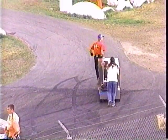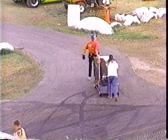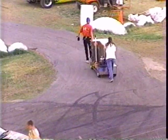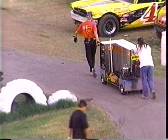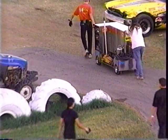However, in the meantime, do not forget the late models. They'll be back. And a big show we have scheduled out here for September 1st. September 1st, that's coming up in just a couple of weeks. 100 laps, that's the third leg of the Tri-Holiday. 100 laps for late models.